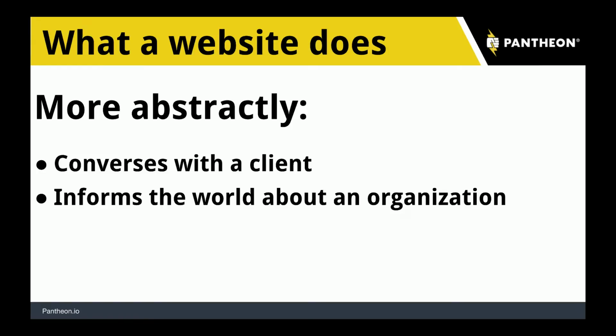And we'll also be talking about how websites inform the world about an organization. So if you're building a website for a store or a company that has a physical presence, that sells physical goods in the real world, and that process is inefficient, if a company has a difficult time selling goods and optimizing that process in the physical world, there's a high chance they're going to have a difficult time optimizing that process online.